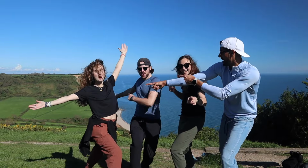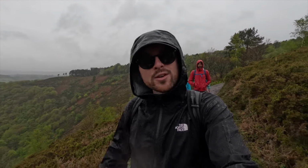We're in the County of Devon! I'm having Devon cream in Devon, and I'm Devon. What a beautiful day for a rainy day. I mean, it's the UK, so this is lovely.